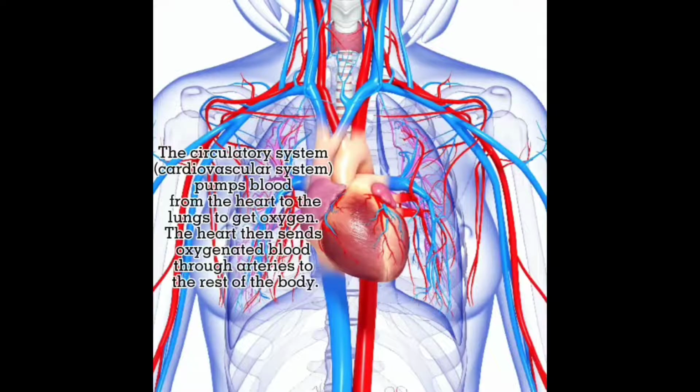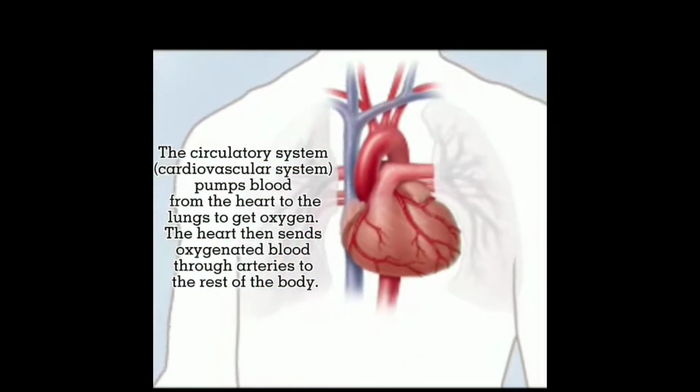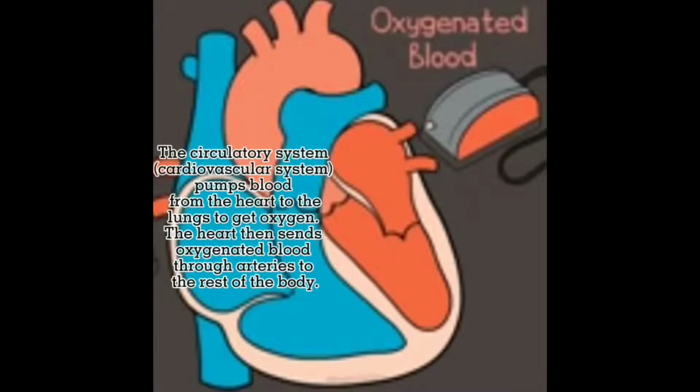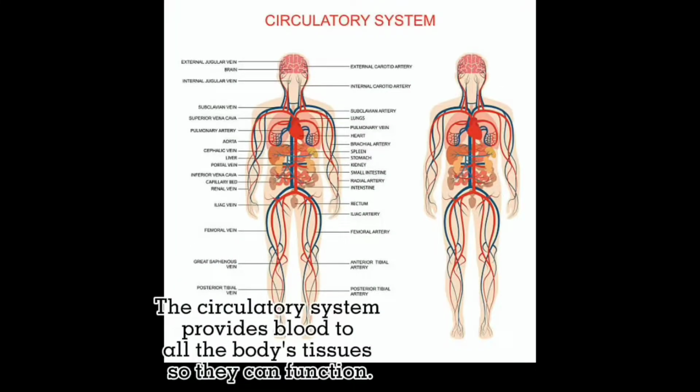Circulatory system. The circulatory system, or cardiovascular system, pumps blood from the heart to the lungs to get oxygen. The heart then sends oxygenated blood through arteries to the rest of the body. The veins carry oxygen-poor blood back to the heart to start the circulation process over. Your circulatory system is critical to healthy organs, muscles, and tissues. The circulatory system provides blood to all the body tissues so they can function.